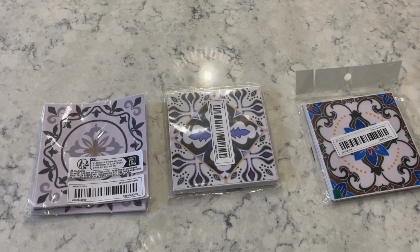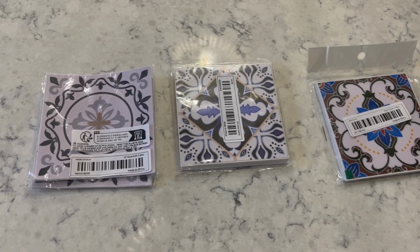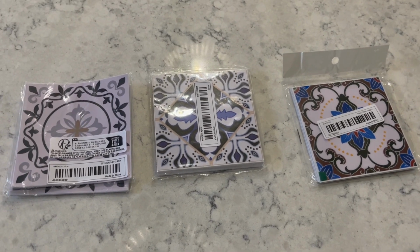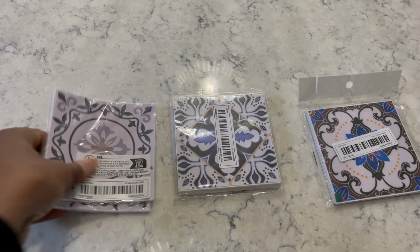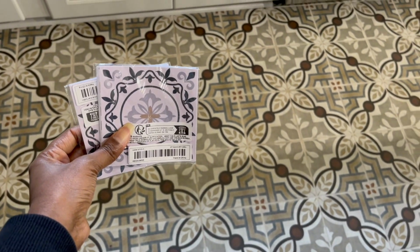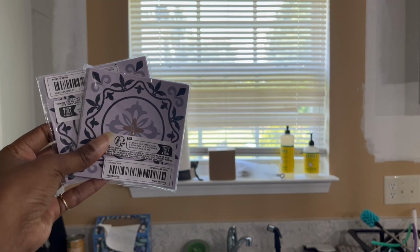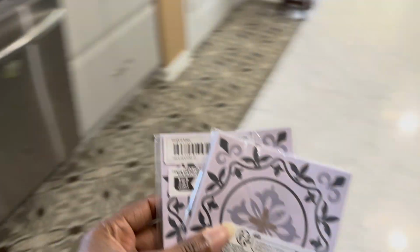The first peel and stick tiles I ordered from Temu have arrived, and I think 2 of these will work. So these ones look very nice with the floor tiles. So I think those are definitely a contender. So I will try to order more of those.